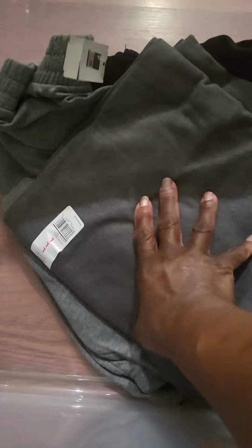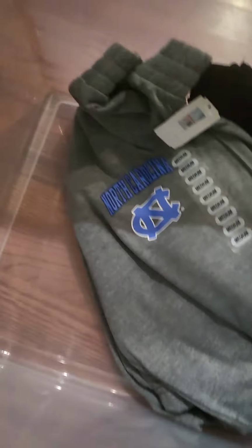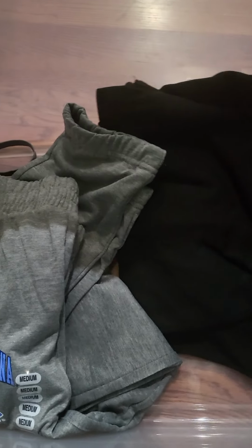So I did what I said I was going to do, y'all. I'm showing y'all this haul. Again, that's some women's sweatpants, a size large. Now, I can't fit them, so I'm going to keep them for myself. That's a medium sweatpants, Carolina. All these items that I'm showing y'all was one penny at Dollar General.